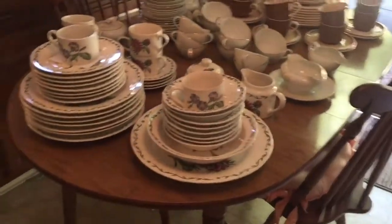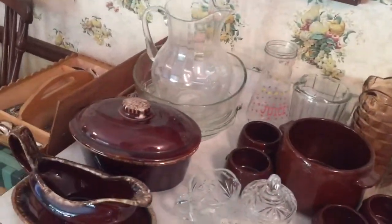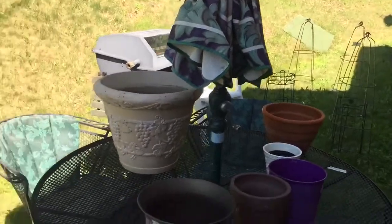Kitchen, it is packed. Dinette set, 4 chairs, Windsor back, 2 sets of dinnerware, all kinds of utensils, bakeware, glassware, pouring pitchers, canister sets, coffee pots, stemware, small appliances, pots, pans, casseroles. It's just absolutely filled. We do have patio. As you see, we have a wrought iron patio set, pair of stacking chairs, plant holders, Little Tikes picnic table, and a deck box.